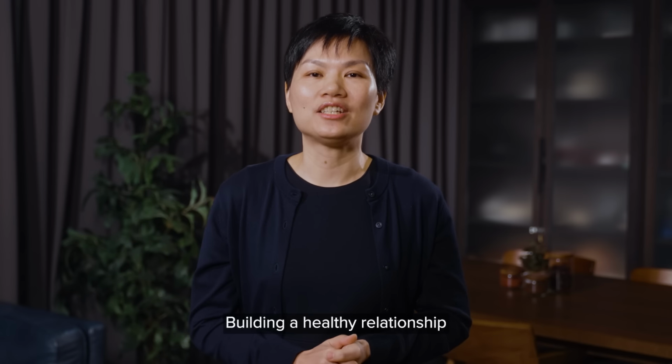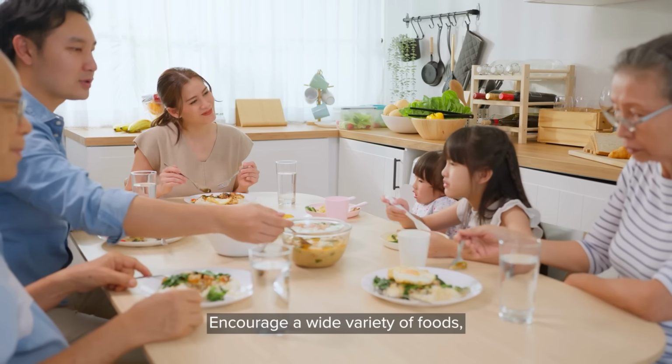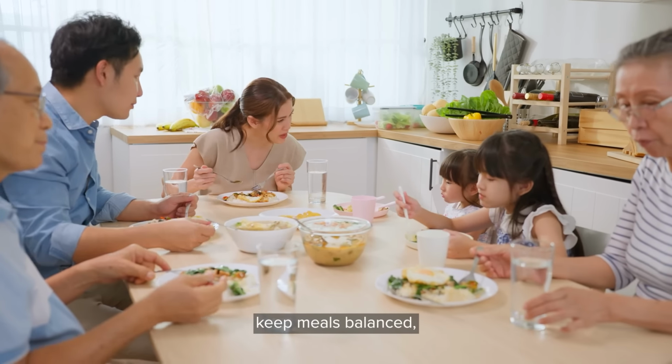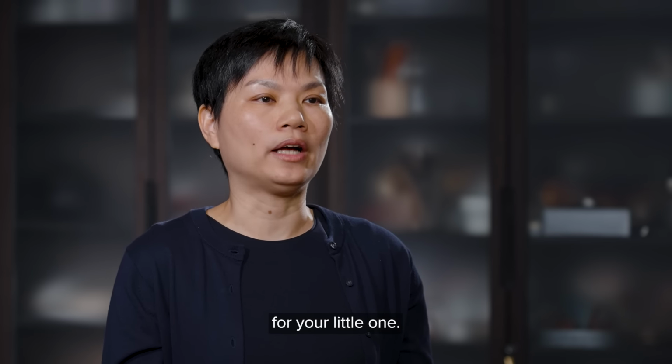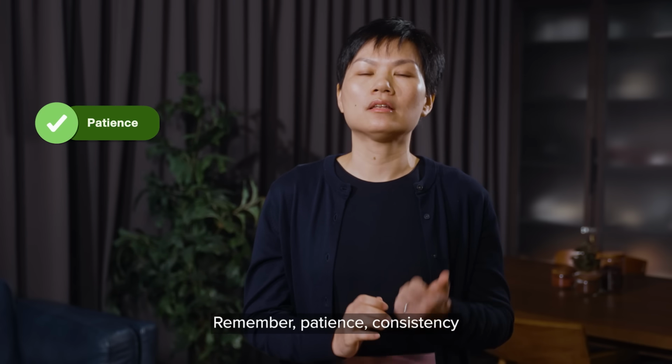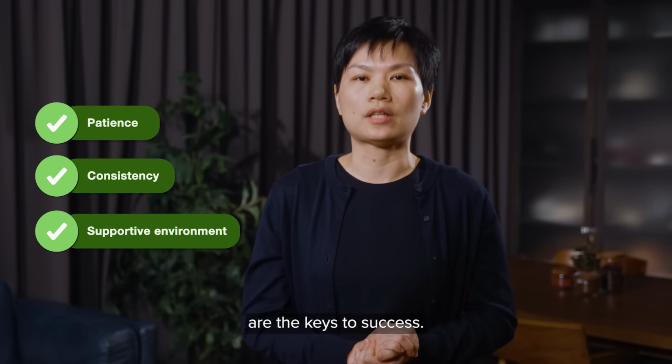Building a healthy relationship with food is a journey that starts early. Encourage a wide variety of foods, keep meals balanced, and make mealtimes a positive experience for your little one. Remember, patience, consistency, and a supportive environment are the keys to success.